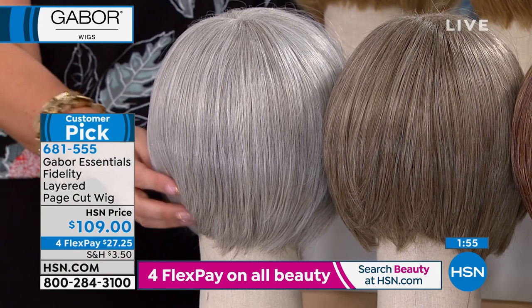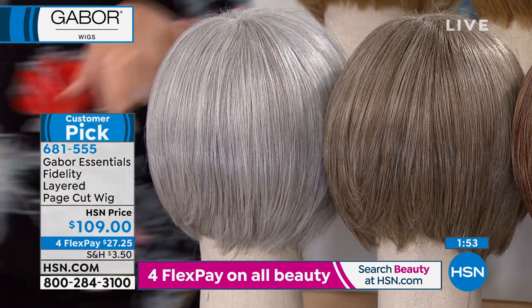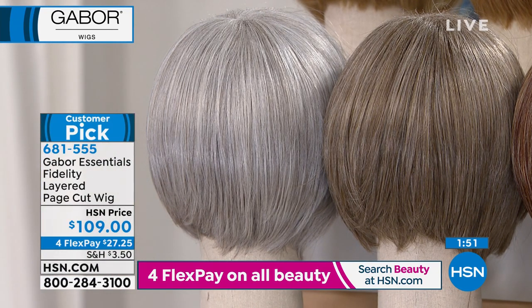I believe that this is the wig style that I'm wearing, and these are the color samples. We've just got another minute and a half. This one is called Fidelity. So we showed you discretion, we showed you laughter, and this one is Fidelity. We just have two more styles, and I think it's really fun. You can even pick up a couple of styles. If you're between two of them, pick them both up.